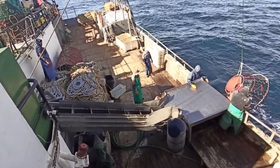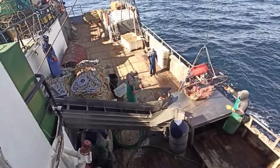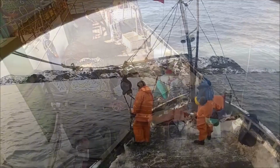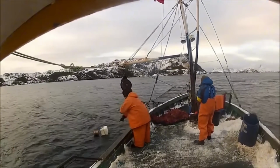Dungeness crab is typically caught using crab traps or bottom nets. Crab traps are designed to catch large crabs, ensuring that only adults are caught. Additionally, the use of bottom nets allows fishermen to harvest crabs over a larger area.